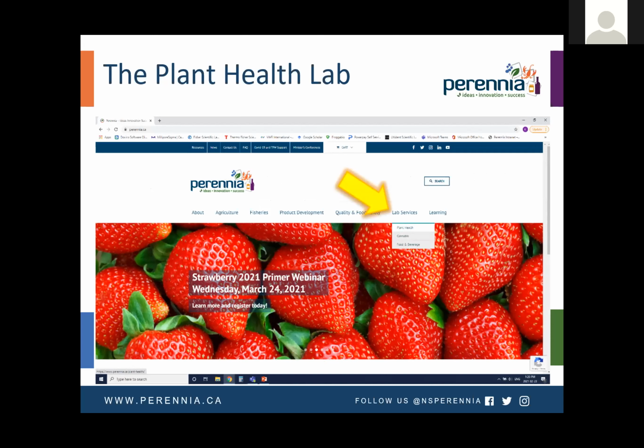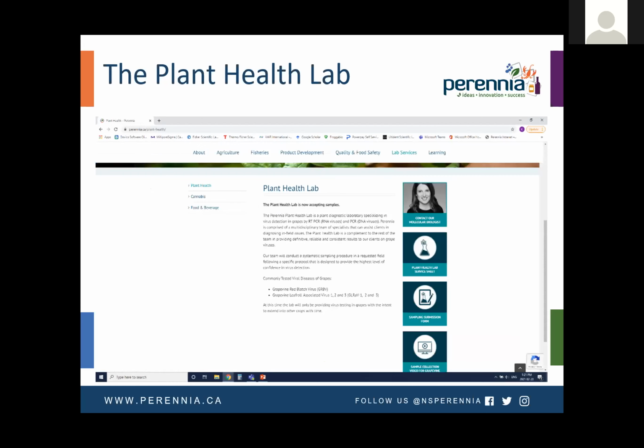And if you scroll over to the lab services portion of the website and click on that, you can see, it's very tiny, I'm sorry, but there's a Plant Health Lab tab. And if you click on that, it'll bring you to our website. We are in the process of updating it because it really just covers what we initially offered, and we've expanded our services since then. So the website will be a little bit more informative in the coming weeks and months. So I suggest you check back on that. But if you want to contact me, you can click on my image there.